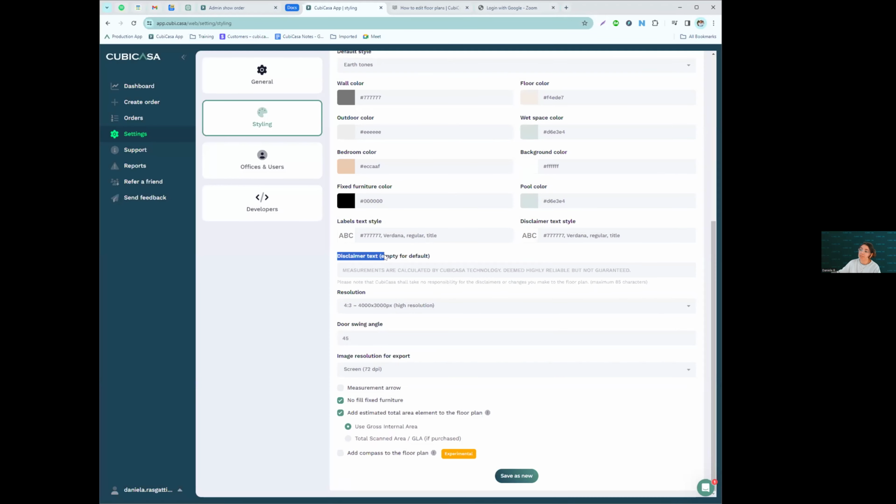Then we do have a disclaimer text that mentions that our measurements are calculated by our CubiCasa technology, deemed highly reliable but not guaranteed. You can choose to leave this feature as is, or if you want to completely remove this disclaimer, just add a couple of spaces and click out, so that way it will be completely removed. You can even add your own disclaimer text if you're more comfortable with that option.